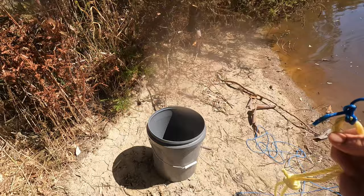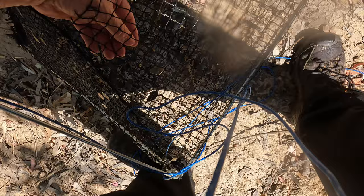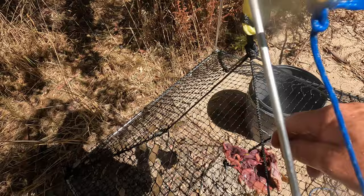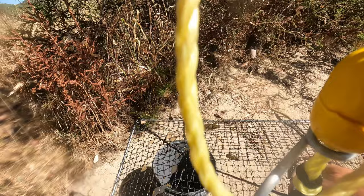Oh, Jesus, look at the yabbies in there. I thought it was a bit heavy. A few more in there, mate. About, I'll count them. 7, 8, 14, 15, 16. Not bad. Tighten our meat up.